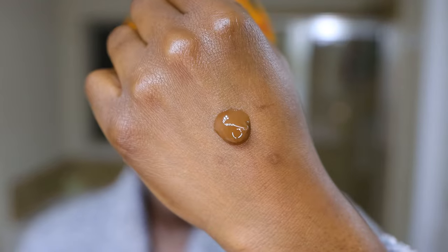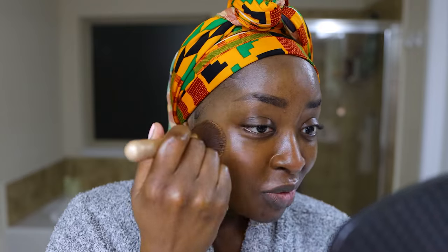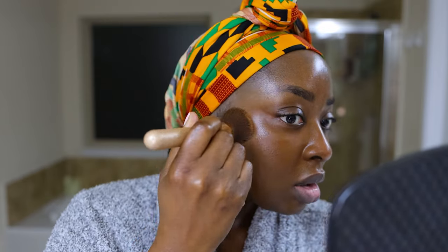Wowzers. Now I'm gonna pump some on my hand. Yeah, it's looking pretty neutral. Look at it. It's looking pretty neutral, which honestly makes me so happy. Let's see. Oh yes, this is definitely my shade. Can you tell? Oh, yo, buying foundation online can be so difficult. This is for me. Wow, look at this. Oh my gosh, should I take this with me? This matches. This matches me perfectly.